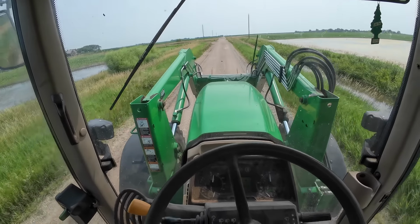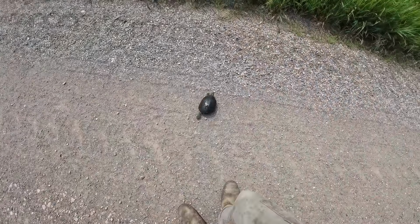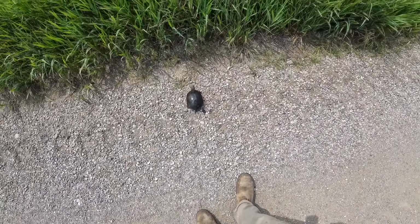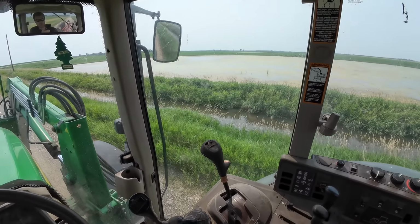It's a turtle. You gotta get a move on. Get going, get out of the road. Go, go, go. He's got plenty of swamp ground over here to hang out in.